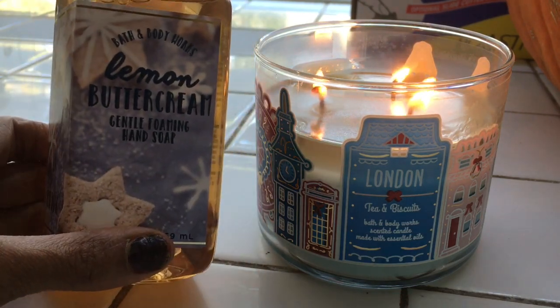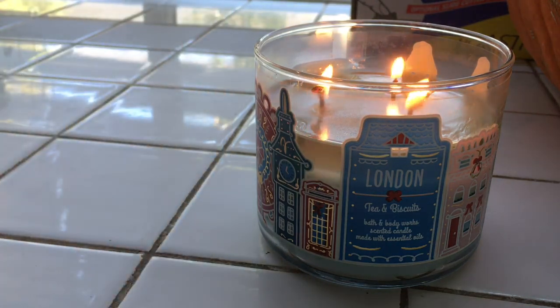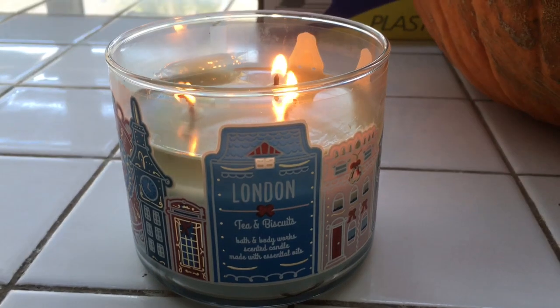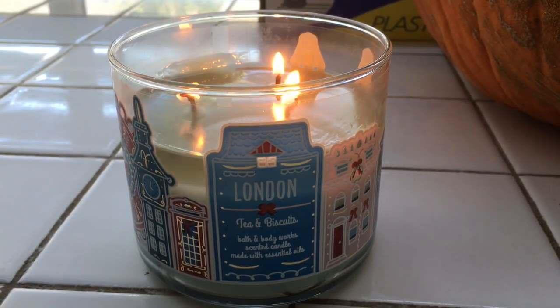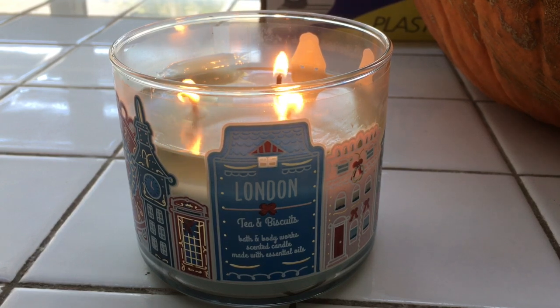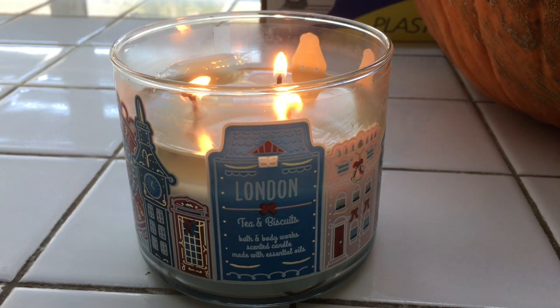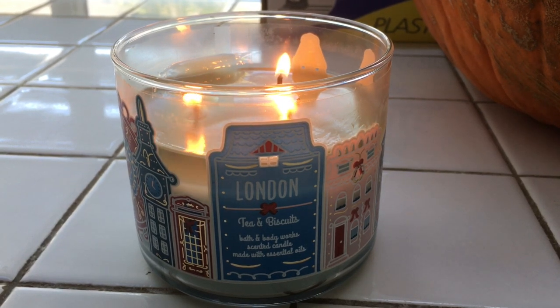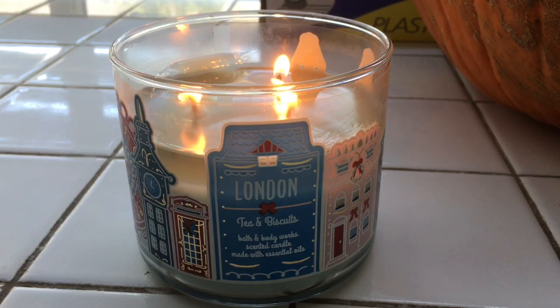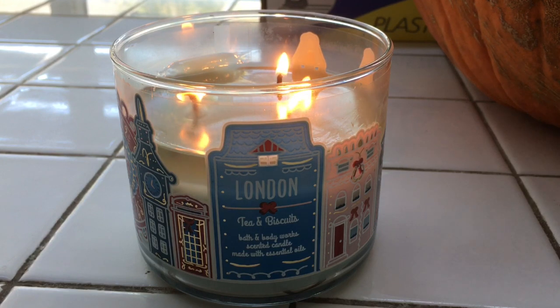And I got this a couple of years ago, and it smells very much like this London tea and biscuits. I do smell a traditional tea scent, like a Lipton tea with some lemon in it. And then I smell shortbread cookies. It's delicious. It's fun. It is a great scent for London.